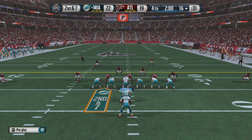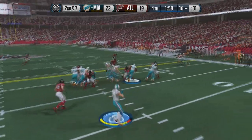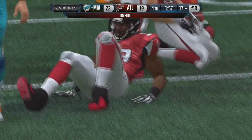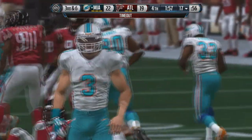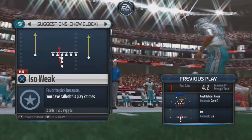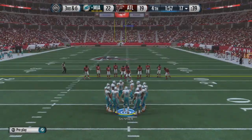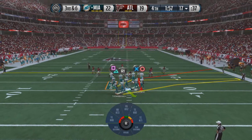Handed the football. Peters is there that time for the tackle. And they're going to call a timeout here to stop the clock. That last play was a run. Third down coming up.